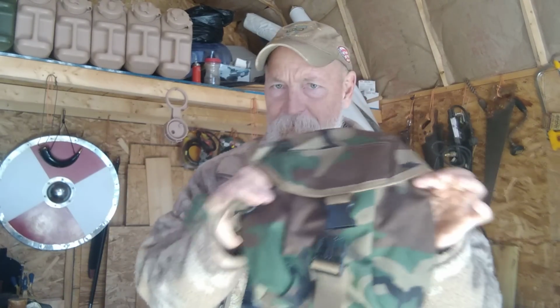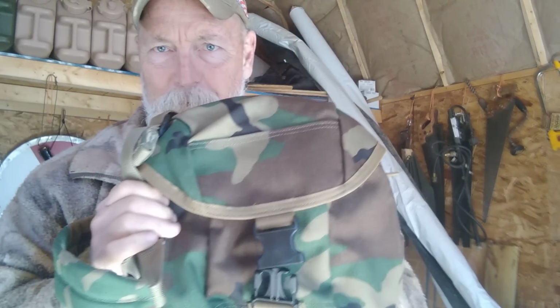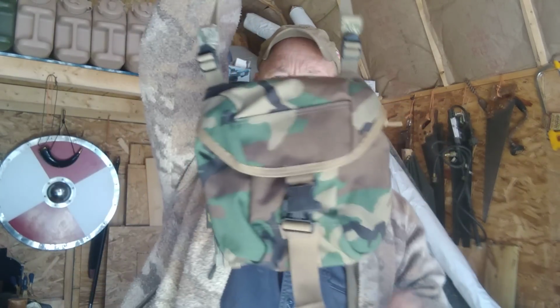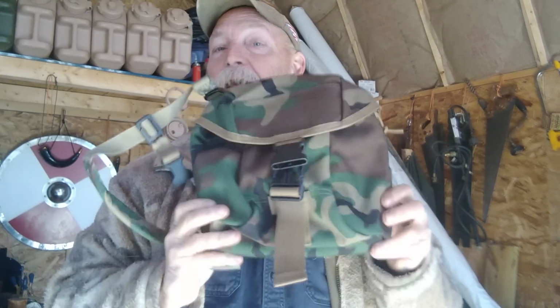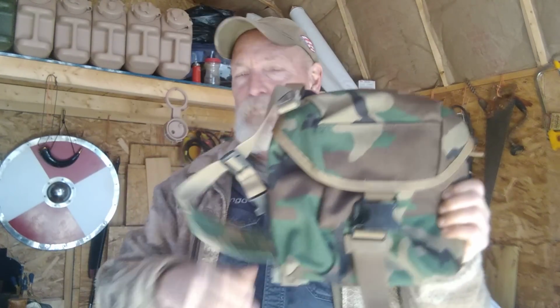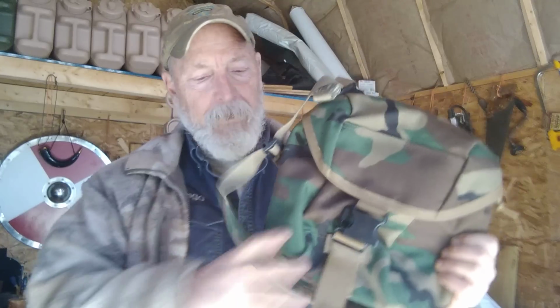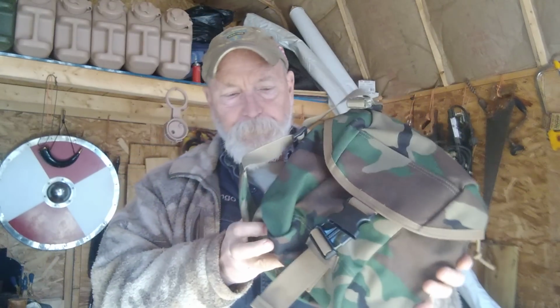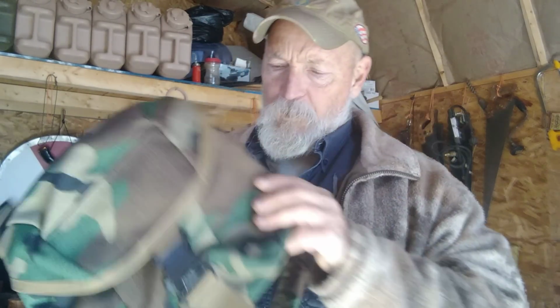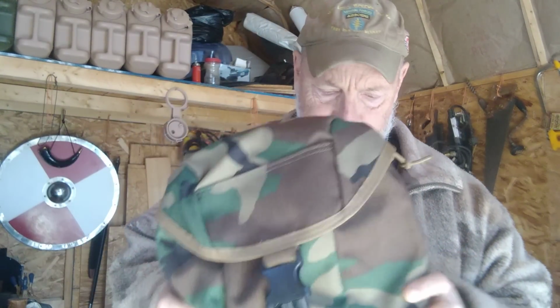This, ladies and gentlemen, Vikings around the world, is the new and improved Minuteman bag, or Minute Woman bag. We call it the Minuteman bag. I conceptualized and helped to design version 1 of this. It has gone through a couple improvements, and this is the current version. Now, let me tell you what happened to bring this about, and then we'll go through it and look at it, and I'll explain it to you.